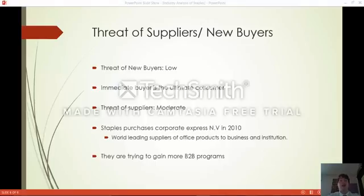Next, I would be talking about the threat of suppliers and new buyers. The threat of new buyers for Staples is considered moderate to low. I think Staples' immediate buyer is the ultimate consumer, who chooses where to switch if they choose to switch brands and products to go to another store, and that's why it's pretty low. If you go to Amazon or Office Depot, the products usually won't be very different from what Staples is offering in their stores or online.